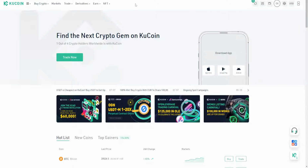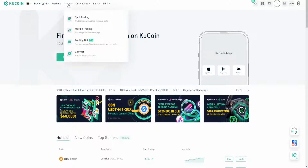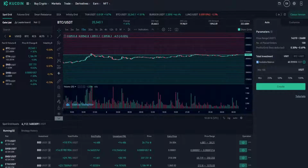Through a multiple of different opportunities, the ones we're going to be looking at is trade. We're not going to do spot trading. We're not going to look at margin trading. We're going to look at the trading bot option. The moment you click on the trading bot option, it will bring you to this unique page, which shows your spot grid, futures grid, smart rebalance, DCA and infinity. And our unique opportunity lies within the DCA opportunity.